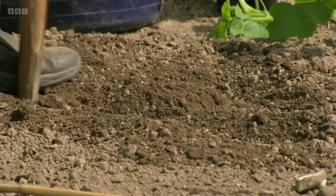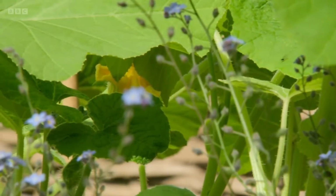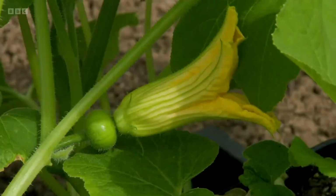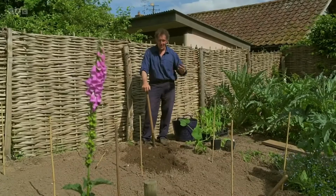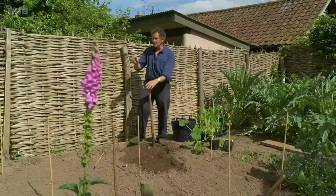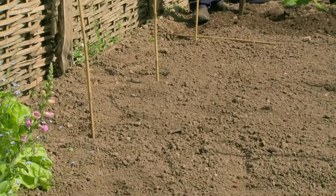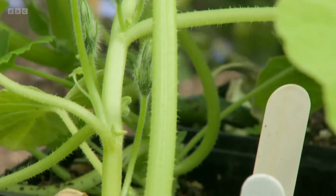Well, I'm planting my squashes and pumpkins now. In the past, I've grown these up supports, either wigwams or trellis, but they need to be really strong because these can be quite heavy. And to be honest, I don't have the sticks and supports that I used to have to hand. So this year I'm going to plant them flat on the ground. Now you can see I've marked out the spacing. Don't be tempted to put them any closer together than this. 1 metre in any direction is the closest you should plant, and if you've got more space, 2 metres is not absurd.